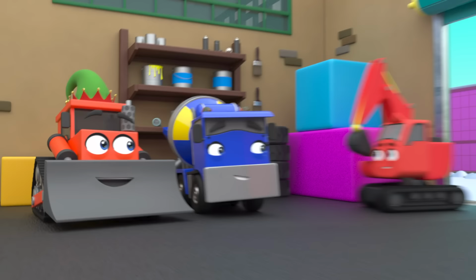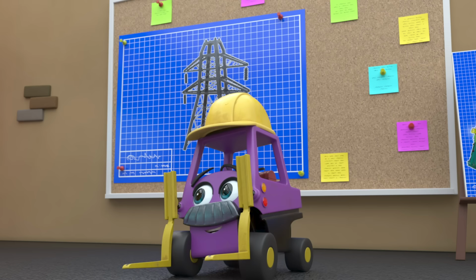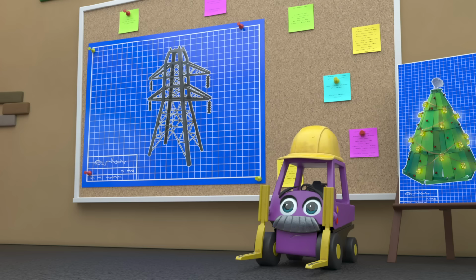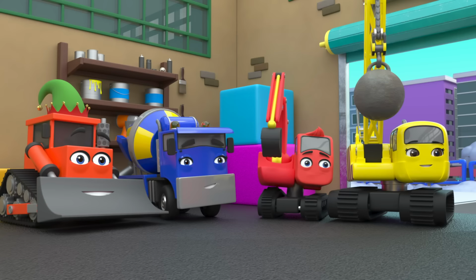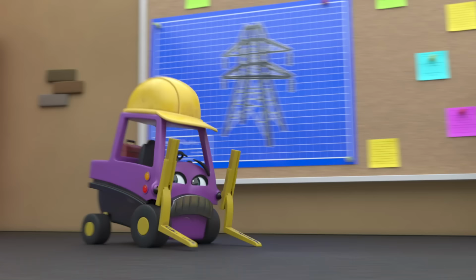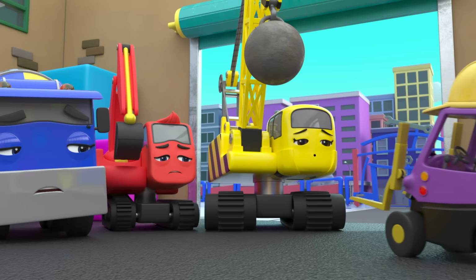Good teamwork. Everyone is so excited for Christmas at the construction site, but there's still work to do. Today, they're building a pylon. But Mrs. Skip has plans for a Christmas tree. Wow! But Mr. Rubble says that there's no time for Christmas trees. They have work to do. Everyone is so disappointed.